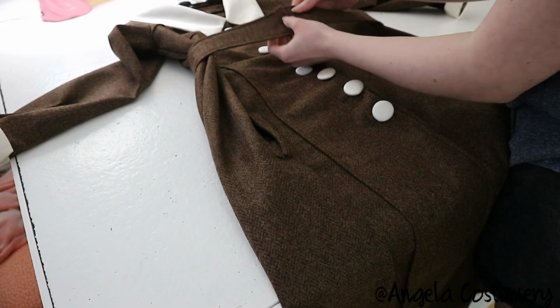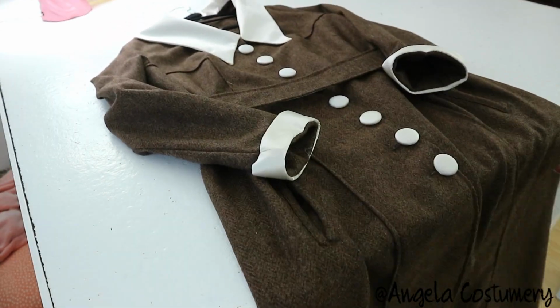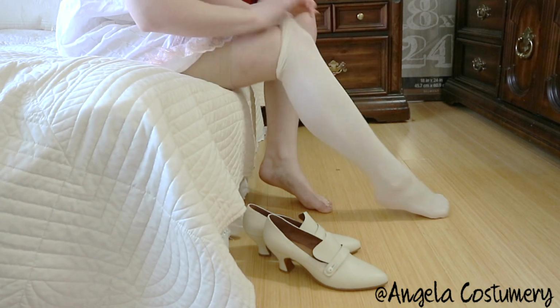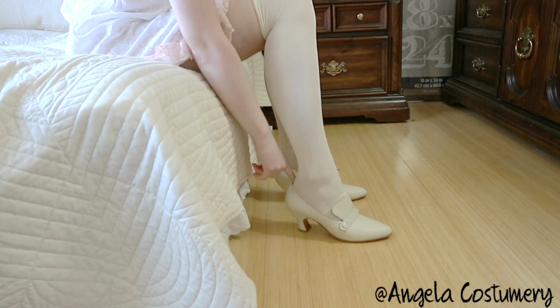The dress got a final iron and I made sure to test the buttons. And with that, it was done. This dress was paired with stockings and shoes from American Duchess. This specific style is called Moliere in the ivory variation. These are beautiful, but I'm terrified of getting them dirty, so wearing them is slightly stressful.